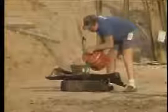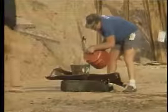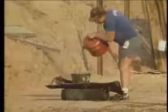Now, I know some of you watching out there were really looking forward to seeing that gas tank explode. Well, we don't want to disappoint you, maniacs, so we've set up two containers of gasoline, which are guaranteed to go up in a big ball of fire. Just watch.